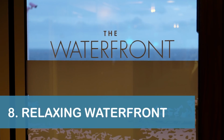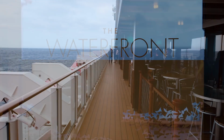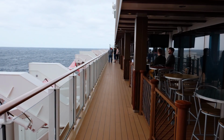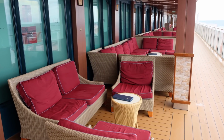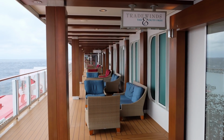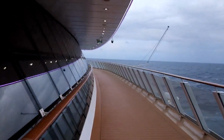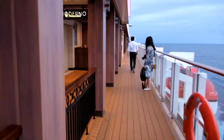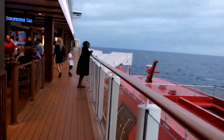Our eighth tip is to check out the Escape's waterfront area on Deck 8 if you want some quiet time during the day. There were many areas to sit and relax in the shade during our cruise, even on days at sea. Also, the loop around the waterfront offers great views, and it is a nice alternative to walking around the more crowded jogging track.